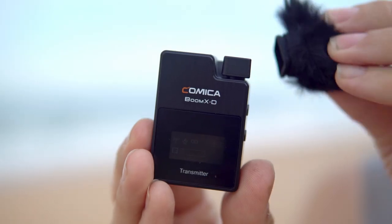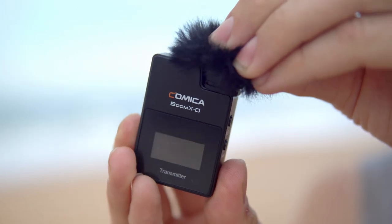I love the windscreen, actually, maybe even love it the best out of all of these systems, because it's a rubber windscreen that you put on top of the microphone capsule here. And again, it just works really well, doesn't fall off the microphones, and it cuts down on the wind.